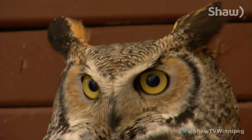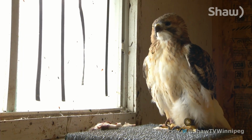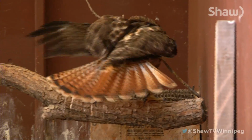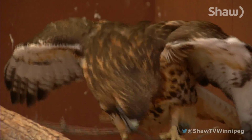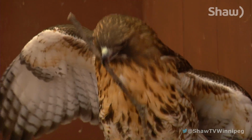These are some familiar faces at the Wildlife Haven, located just south of Winnipeg as the crow flies toward Ile-des-Chênes. R2 is one of the educational birds used by the Rehabilitation Center. This is some rare footage to see R2 giving in to some spring instincts to build himself a nest, but not as rare as these.